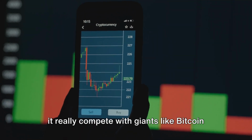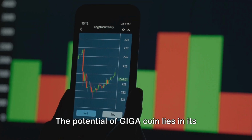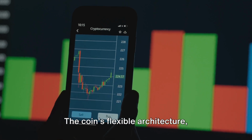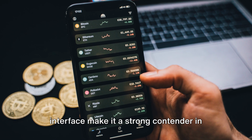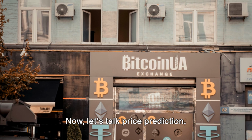So what's the future of GIGA coin? Can it really compete with giants like Bitcoin and Ethereum? Well, let's take a look. The potential of GIGA coin lies in its unique features and the community that supports it. The coin's flexible architecture, enhanced security, and user-friendly interface make it a strong contender in the cryptocurrency market. Now let's talk price prediction.